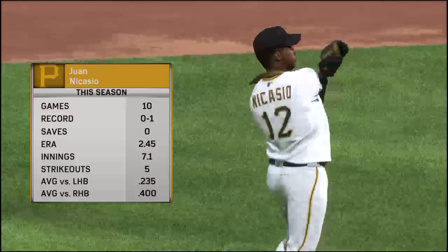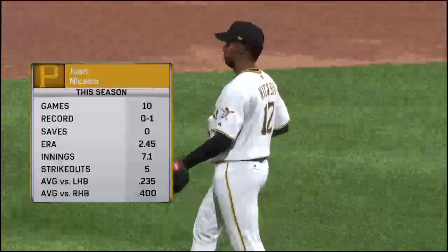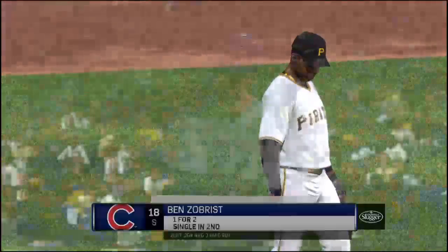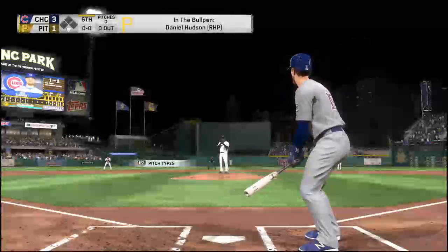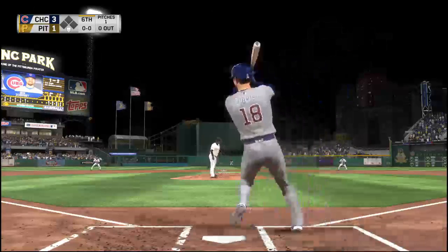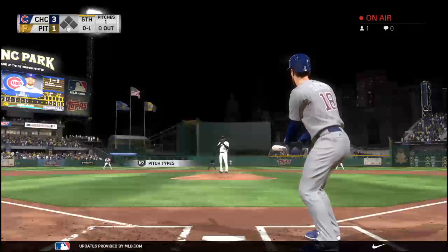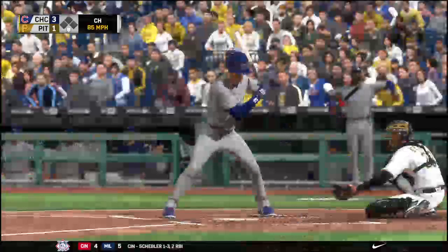Juan Nicasio takes over to start the 6th inning on the mound. Number 12, Juan Nicasio. Here's Ben Zobrist now. A hit in 2 tries so far. Second baseman. Now it looks like a right-hander's up and throwing in the Pittsburgh bullpen. Sends that one out of play for strike 1. And a half swing here, but this is in there for a called strike 2.